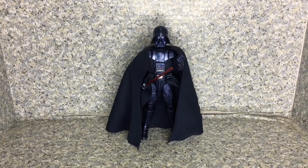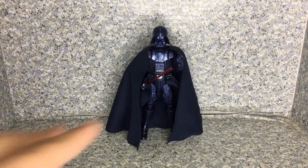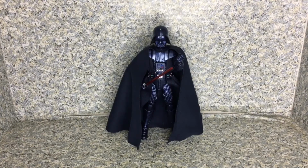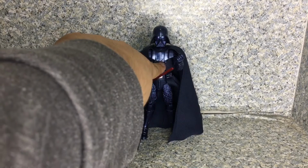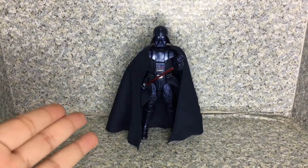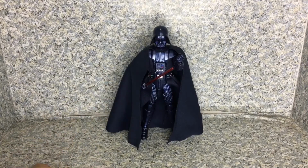The figure itself looks really incredible. I gotta admit, they did a really great job updating this figure from the old one to the new Darth Vader figure from A New Hope. Even though the body, the head, and everything is exactly the same as the A New Hope version of Darth Vader, it added the little, replacing the blue button with the green button, replacing the green button with the blue button, and added butterfly joints, which is very posable for your action figure collection.